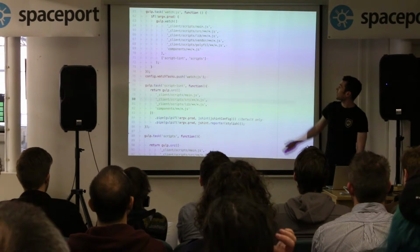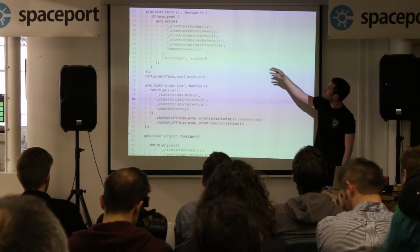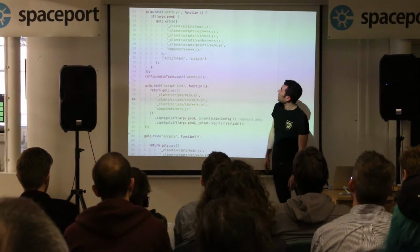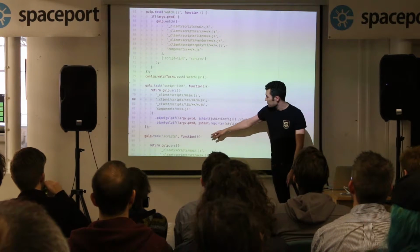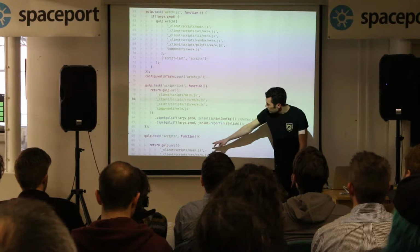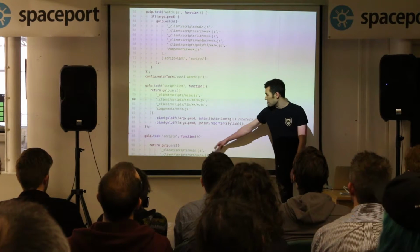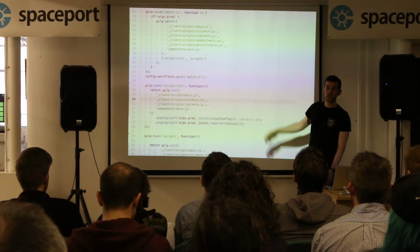So I'm sure a lot of you have seen code a bit like that. For your task runners, you're specifying all your scripts that are going to be watched. They're going to be linted, you decide to lint it. And then, because of all these paths, it's pushed off the bottom of the screen. You've got the actual task that's going to concatenate them all and uglify them. And there's a lot of repetition there.